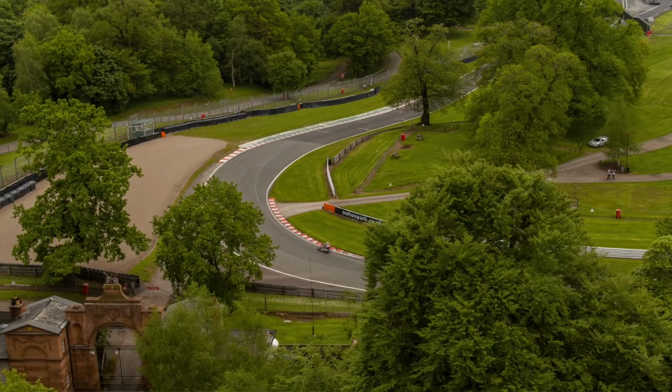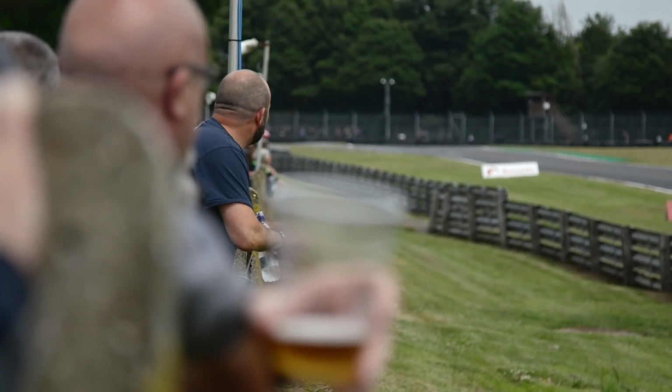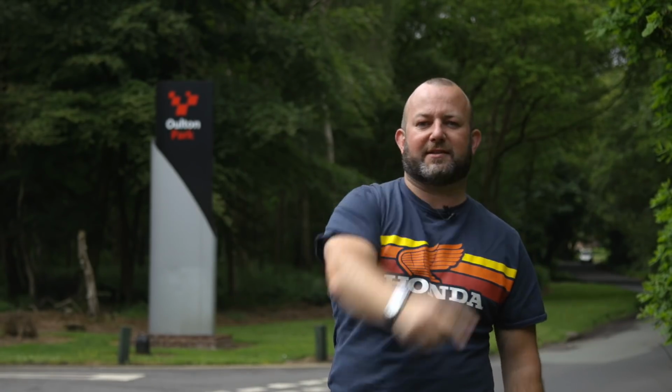Can you hear those bikes? Can you see that sign? Racing is back. Here at Oulton Park, there are actual people in there, stood near an actual racetrack, watching bikes racing round and round in circles. I know we can't all be here, but those that are here are lucky enough to enjoy some hands, face, space. Let's race.